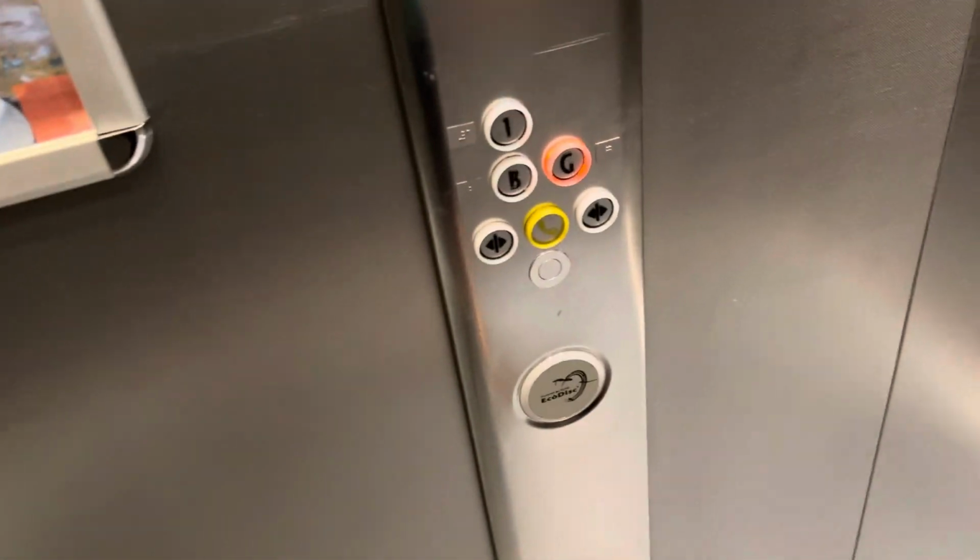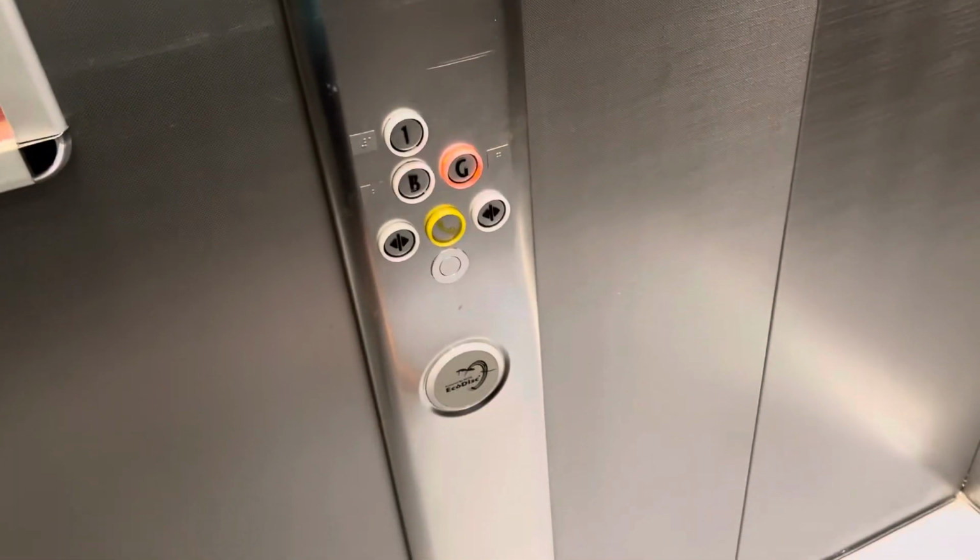Go to ground. Oh, I nearly clicked the wrong button. This one is powered by Kone EcoDisc.